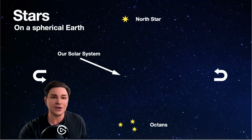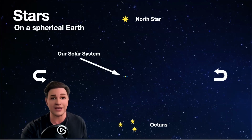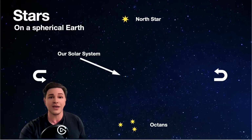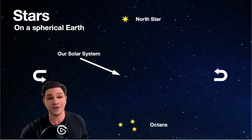So if you were to shrink our solar system down to that little dot in the middle, our galaxy is much bigger than our solar system. So the galaxy includes the other stars. Up top, straight directly above our North Pole on the spherical Earth is the North Star. And as we spin, the North Star seems to not move. Everything else moves around it, or appears to do so, as the Earth spins.